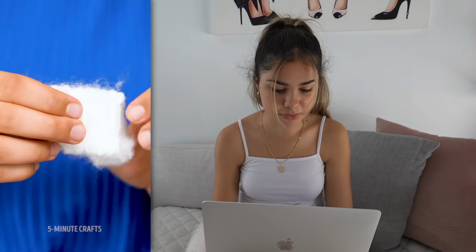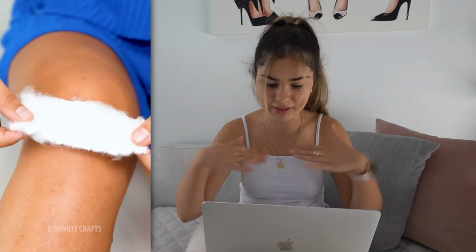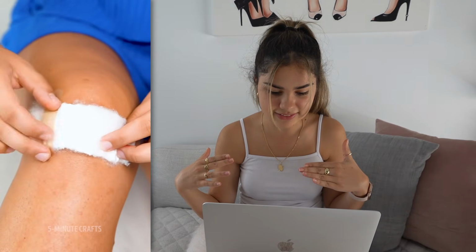Alright, so that last hack was a complete fail, but hopefully this one works. It's for when you're in public and you fall down and you scrape your knee. You might not have anything with you to clean it up, so they suggest that you unwrap a tampon, obviously remove the string, and then you put it over your knee.